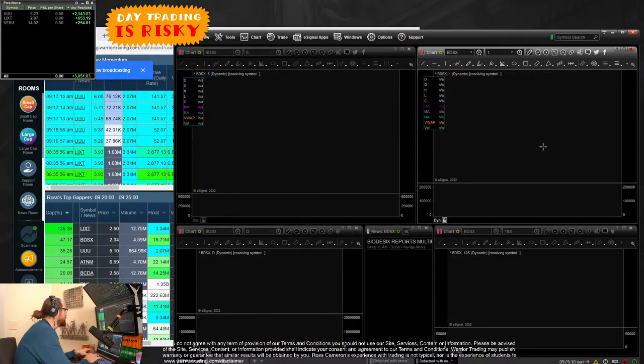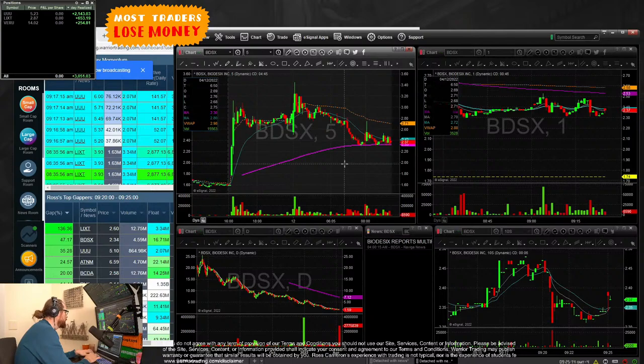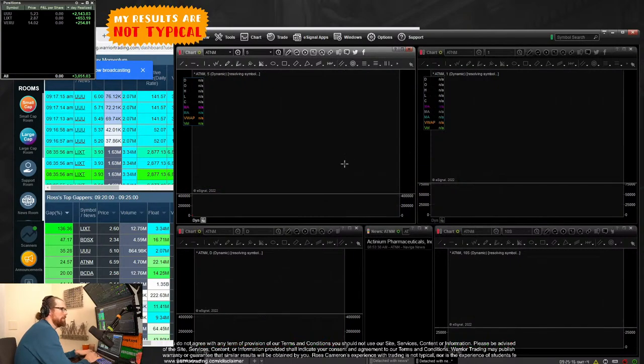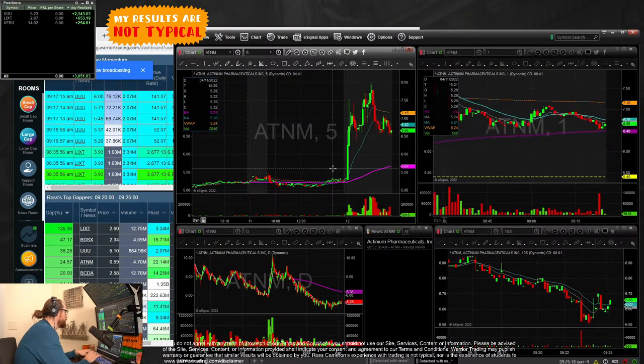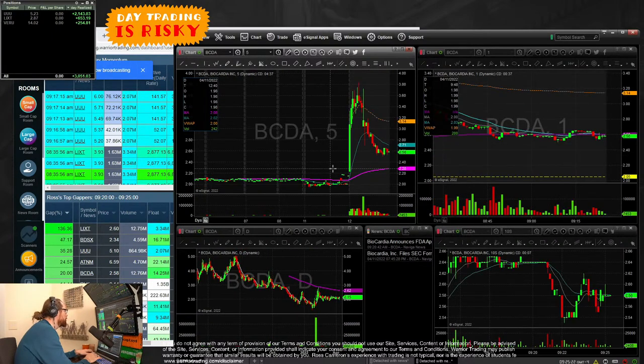BDSX is second leading gapper. This one is below VWAP. ATNM, so you're noticing a theme here. These have all popped up and pulled back. So we don't have something right now going into the open that's super obvious. So at this point, I'm probably gonna just sit tight and wait to see if something opens up that looks good.